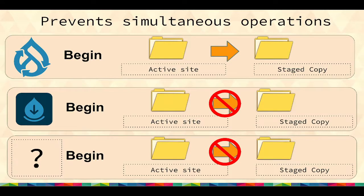It also doesn't allow automatic updates to be in the middle of one operation and then Project Browser to come in and be in the middle of another operation. So basically, what we call a stage in Package Manager, only one stage can be active at a time.